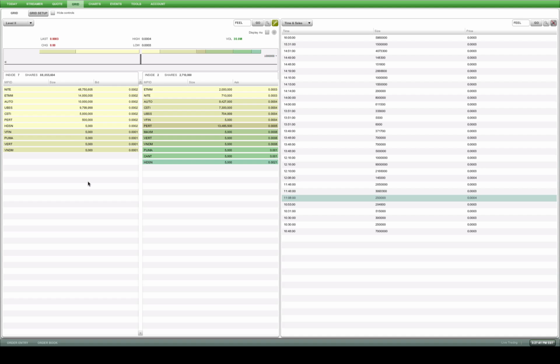We're looking at ticker symbol FEEL. And as we can see here, there's two sides of information. On the left, the leftmost side is the bid price. Bid price is what one would expect the order to fill at if they held shares of this company and they attempted to sell. So right now we can see that there are several MPIDs, which MPID is a market maker. So NITE, N-I-T-E, is currently at 0002 on the bid.